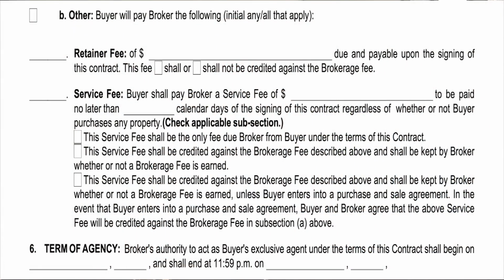The service fee: the buyer shall pay broker a service fee of blank dollars, to be paid no later than blank calendar days of the signing of this contract, regardless of whether or not the buyer purchases any property. And look at all these boxes. The service fee shall be the only fee due broker from buyer under the terms of this contract. This service fee shall be credited against the brokerage fee described above and shall be kept by the broker whether or not a brokerage fee is earned, unless buyer enters into a purchase and sale agreement. In the event that the buyer enters into a purchase and sale agreement, buyer and broker agree that the above service fee will be credited against the brokerage fee in section A above.